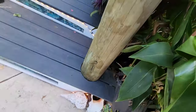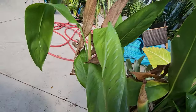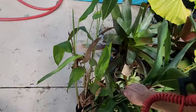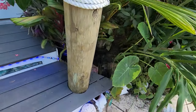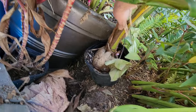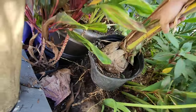Get out of here too. This heliconia never really did great. Do a pest check. Don't want to go pile it up with the other plants if there's bugs on it. I think it's all right. None of the heliconias are gonna be looking good right now because well, it's that time of year. Temperatures have cooled down quite a bit. So they just look really crappy because they don't like it when things are cool outside.